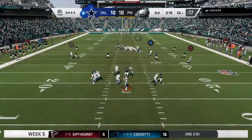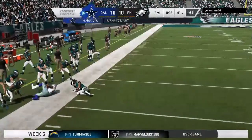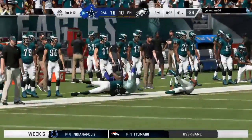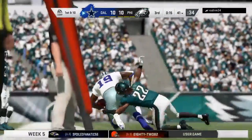Mariota from the gun on third down. Cooper's got it. Give them 15 there, and the Cowboys have a first. Complete to Amari Cooper. A gain of 15. First down, Cowboys.